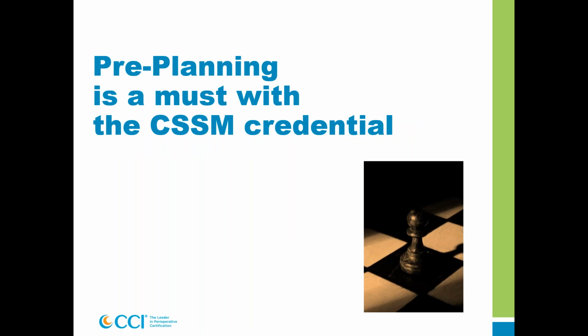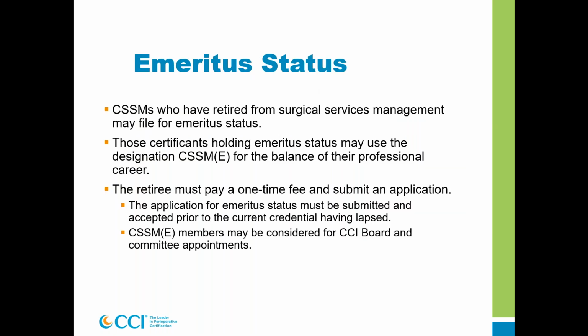The handbook, again, download that from our website. It has tons of information. Make sure you're planning ahead, knowing what categories you need points in.